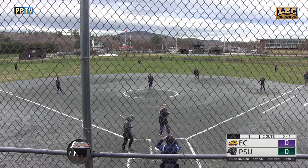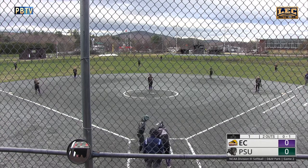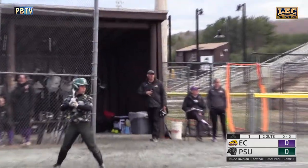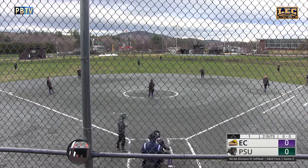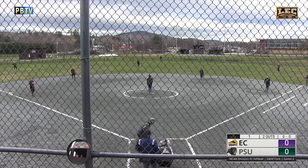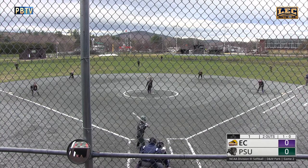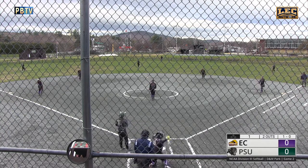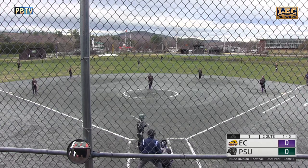Coming up to the plate now is number 34, Ashley Deo, one of the best hitters the Panthers have here. Now batting the second baseman, number 34, Ashley Deo. Be a little too high, calling the ball. Edelston delivers. A little too high again. Edelston has that nasty changeup of hers, which will definitely work in the Lions' favor throughout the game if she can just keep coming back with that.